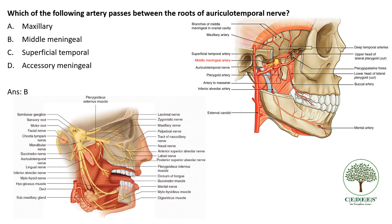And in between this loop, you see one artery going all the way up. That is the middle meningeal artery. It is a branch of the maxillary artery. So the most appropriate answer is the middle meningeal artery.